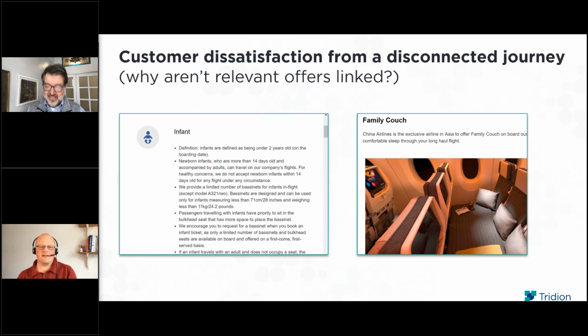And you might say, okay, so how do we use technology to connect those experiences, link these things and suggest the family couch? One thing, of course, you could just put a hyperlink or a manually added preview onto the rules of carriage page. And that's okay, but it kind of works once. If you change the target you're pointing to, you've got to remember to update your link. What if you wanted to do it for more than one type of thing? What if there are all sorts of different journeys where you want to recommend different offers? It's just not going to scale. So you really want to avoid doing it manually.